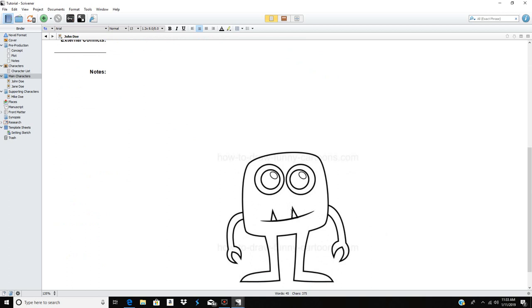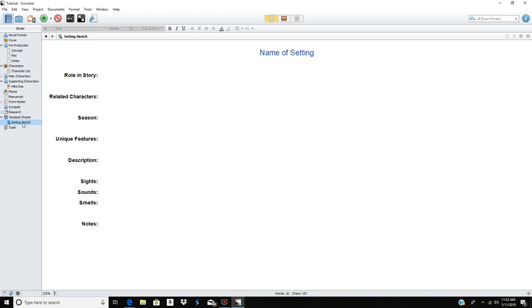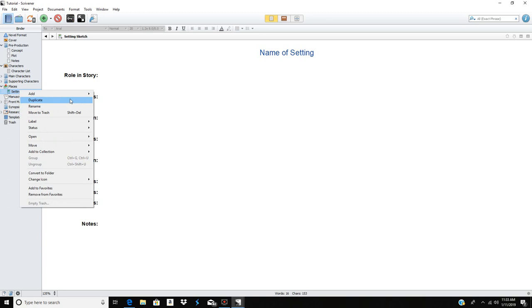You can do the same thing with Jane Doe, and you can do the same thing with Mike Doe. That's how you do your main characters as well. And for the places, I use the setting sketch as well. The setting sketch is very similar to the character sketch. So I'll put the setting sketch in places, open it up, you can duplicate it, and you'll have your different scenes.